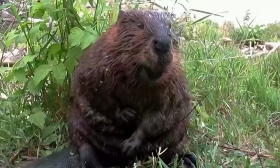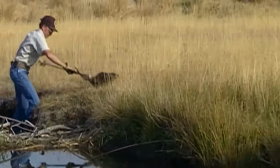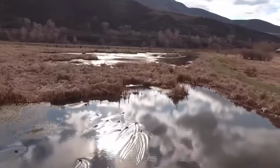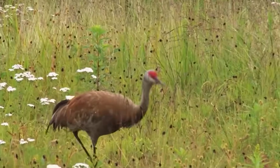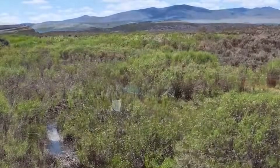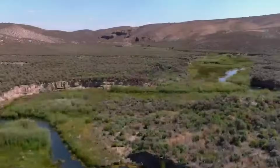Their dam-building instincts help store water, create wetlands, support wildlife, and even reverse environmental damage caused by humans. Take Arizona, for example, a state better known for its cacti and scorching deserts than for lush wetlands. But not long ago, something remarkable happened in a part of Arizona that had been degraded for generations. And it all started with the quiet return of a few humble beavers.